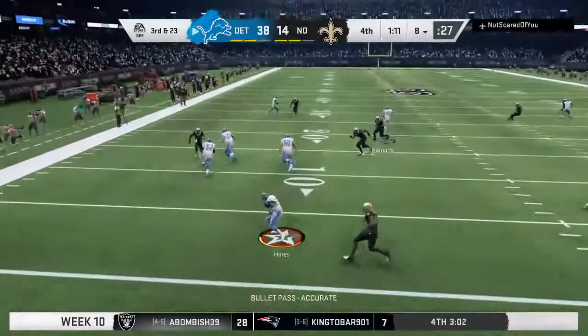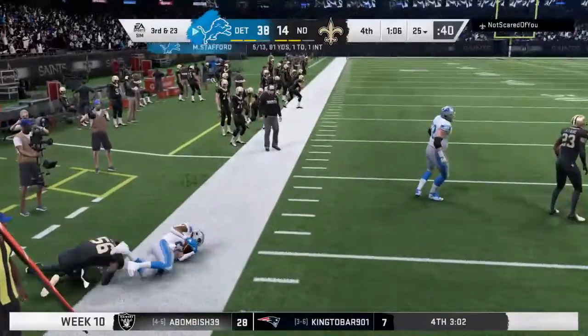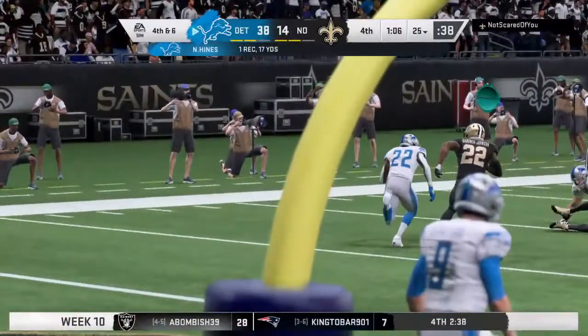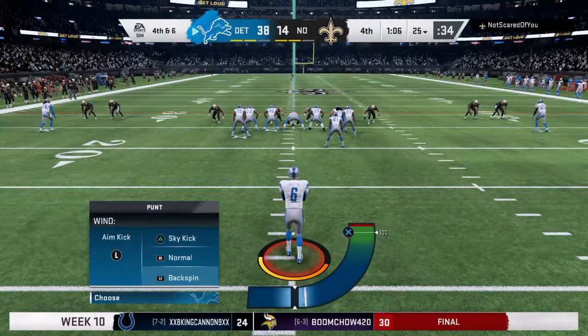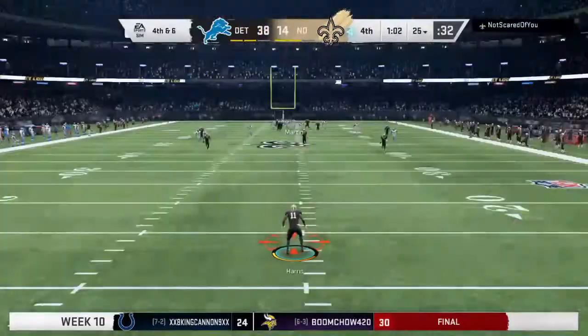Stafford. They'll try and set up the screen to Hines. Oh, what a juke into space. He'll get 17 back there, but it'll still lead to a 4th down. They dialed up the screen pass on 3rd down, and for a second it looked like it was all going to come together, and they had a chance to pick up a 1st down, but the defense got there and finished it off. Here now the punter, Martin, booming this one away.